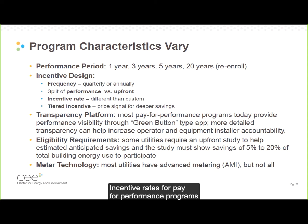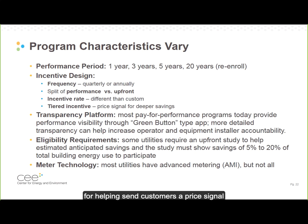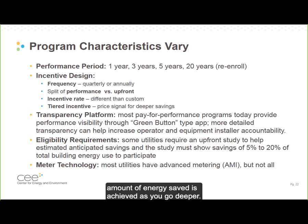Incentive rates for pay-for-performance programs are different than the custom dollar per kWh savings or per decatherm savings seen in other programs, and do vary. Tiered incentives are another program design decision that varies. However, many implementers saw this as a best practice for helping send customers a price signal to go after deeper savings. So a higher dollar per amount of energy saved is achieved as you go deeper.